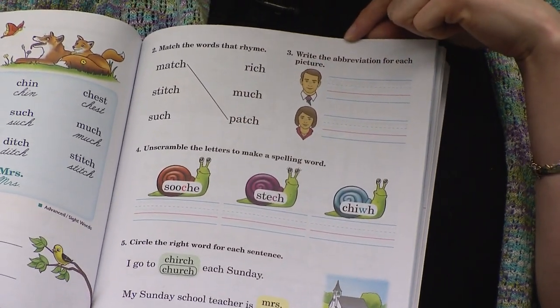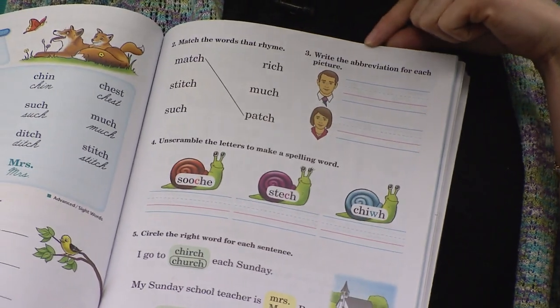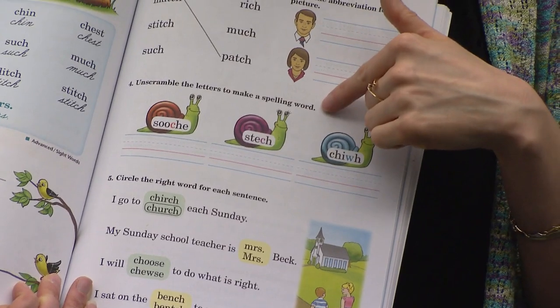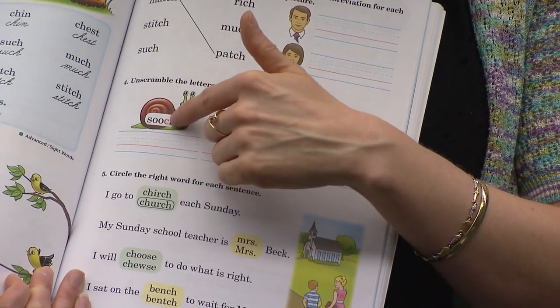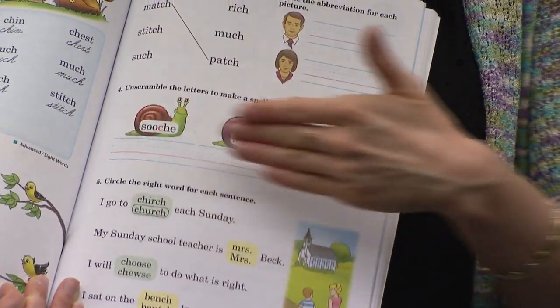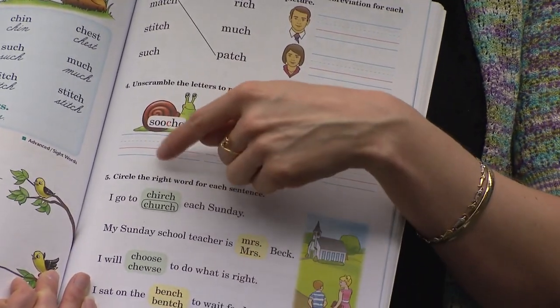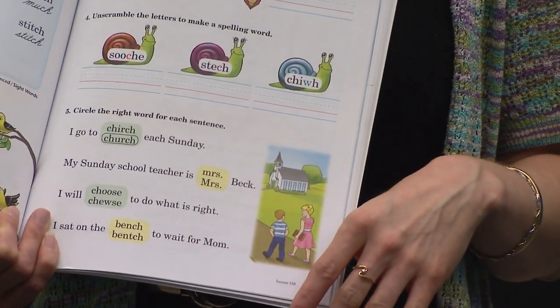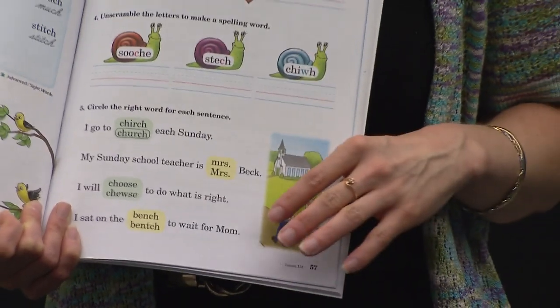Number 3 says write the abbreviation for each picture. Number 4 says to unscramble the letters to make a spelling word. Notice you'll begin with the letter that's colored and then write the spelling word underneath that. Finally, number 5 says to circle the right word for each sentence. Check to make sure that it's spelled correctly.